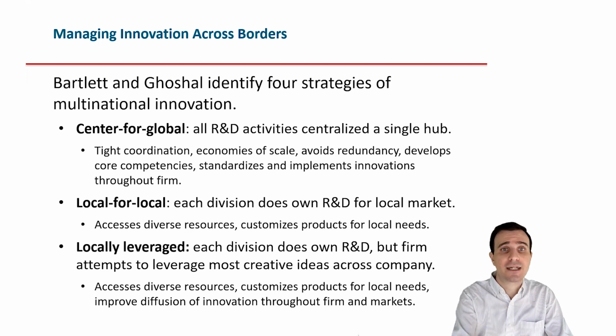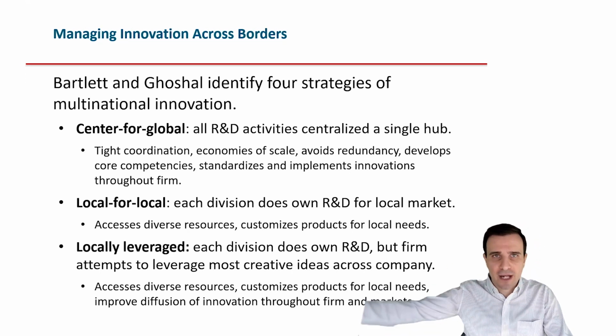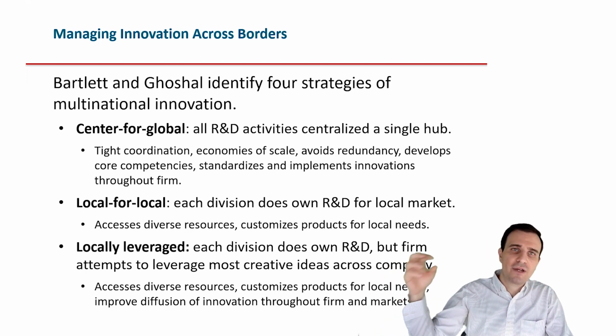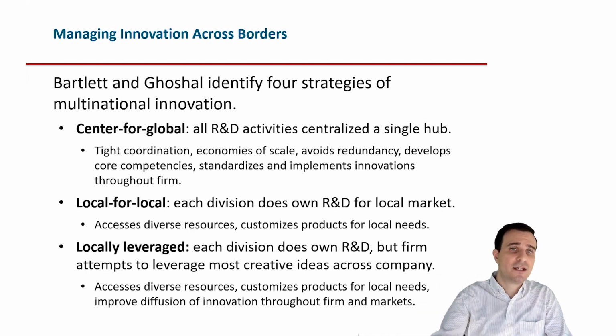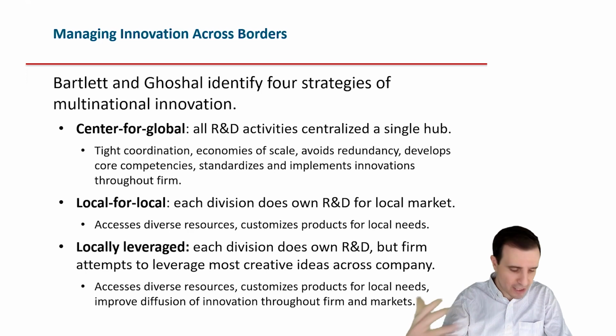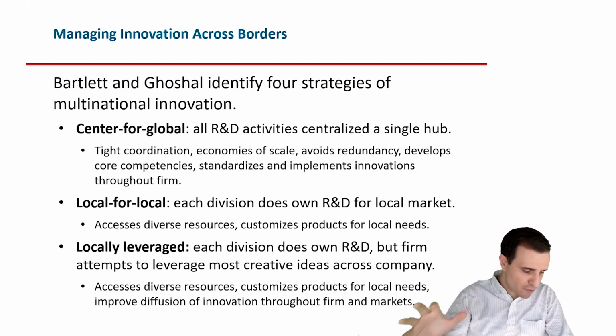And we know that markets, consumers, are a source of innovation. The second strategy that we can adopt is local for local. Local for local means that each division has their own R&D market. In this case, we have access to many different resources, and we can customize, but again, we don't have standardization, we may have redundancy, we don't have any economy of scale, so also here we see quite a few drawbacks.